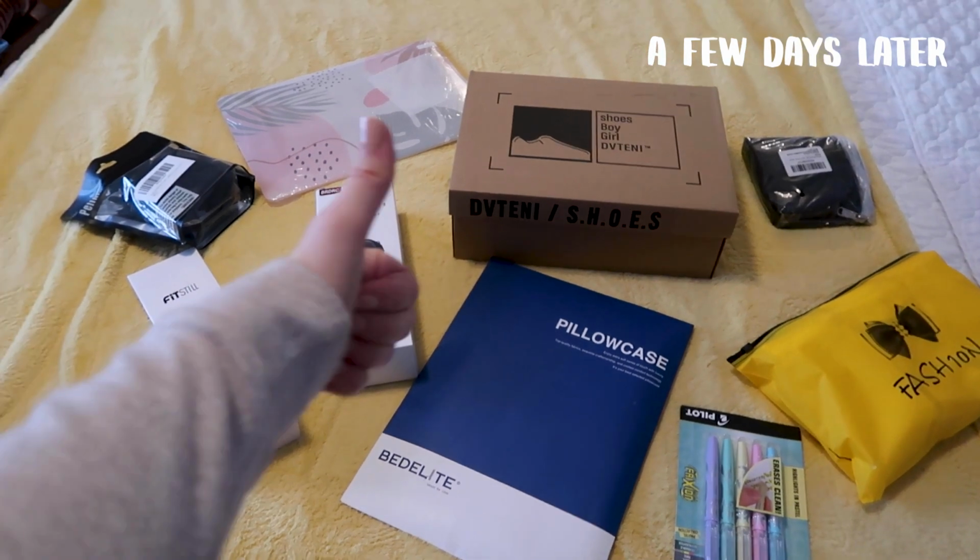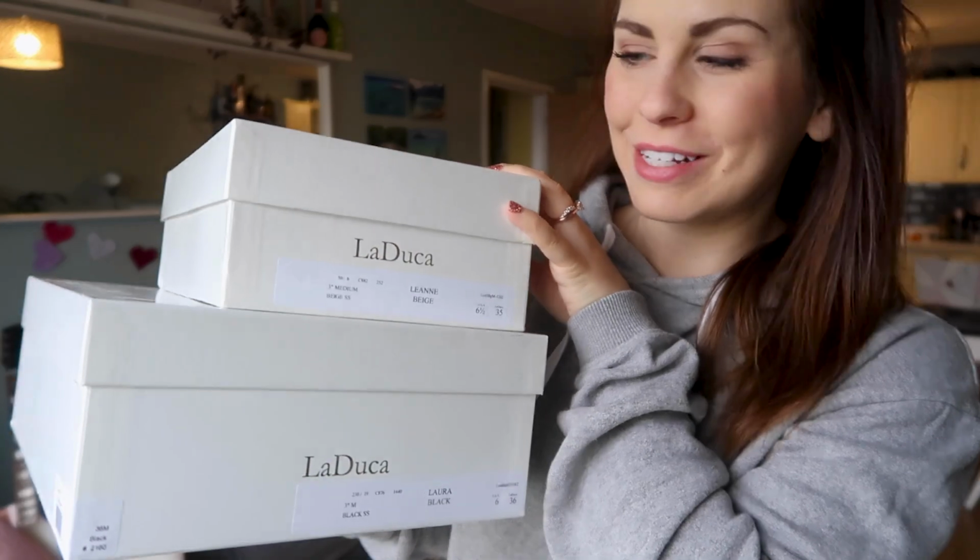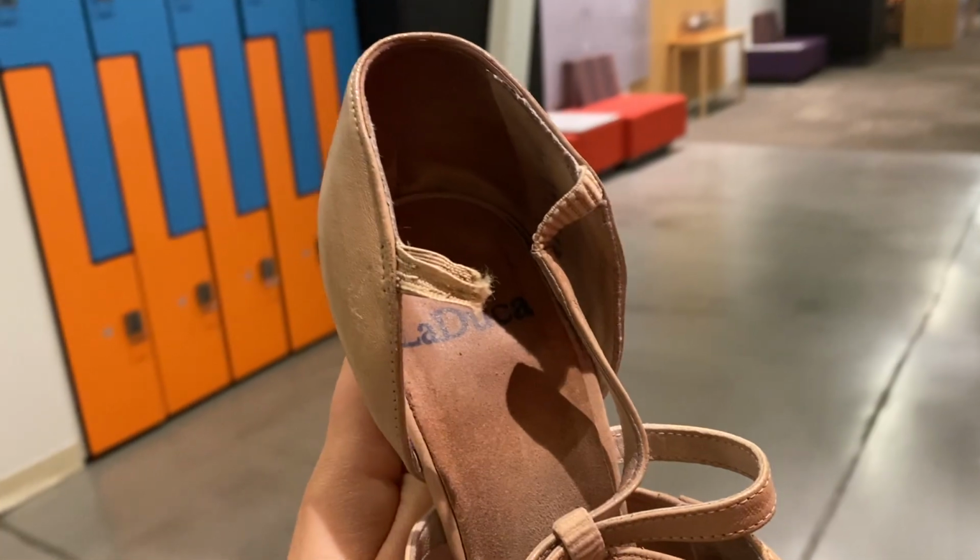Stash acquired. Now, speaking of buying stuff, yeah, I kind of treated myself. On the last day of my previous contract, my Laducas that I'd had for about, I think, 10 years, they bit the dust. They broke, and I probably could get them repaired, but I thought I need some new shoes that are going to last me a while now. So I treated myself to 2 pairs.